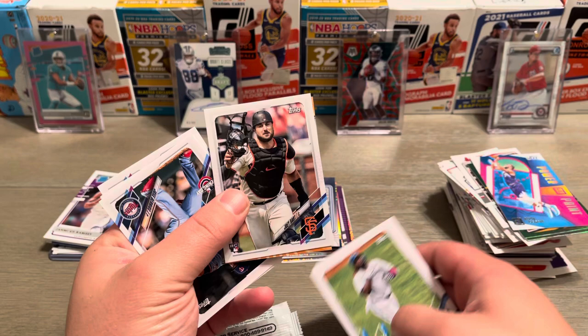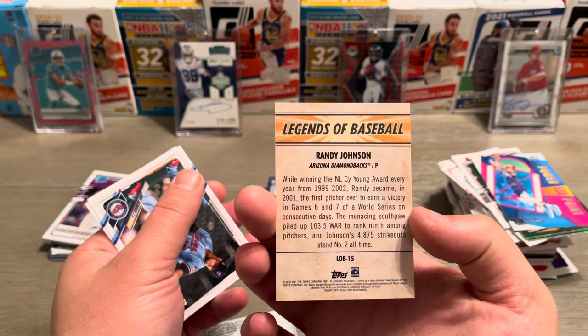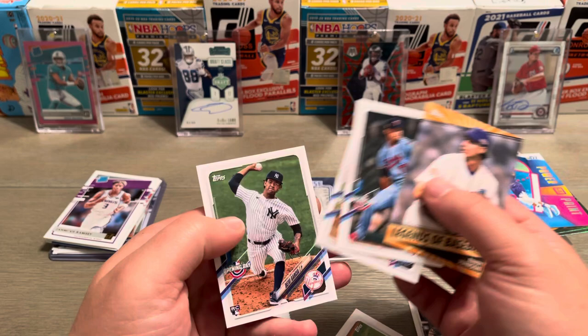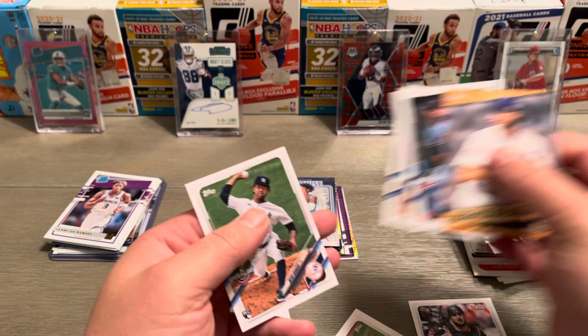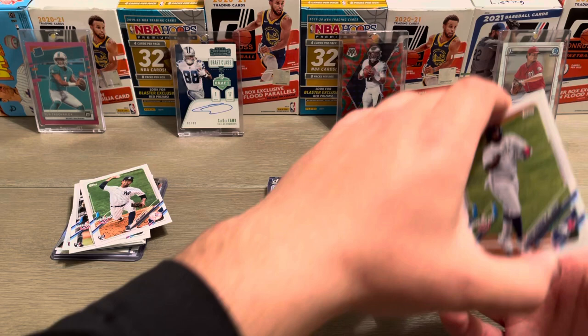Joey Bart? Okay. What's this? Legends of Baseball. Huh, a couple of rookies. I like that. All right. At least we got a couple of rookies. I'm not actually mad. For 99 cents, getting a couple of rookies out, it's not bad.